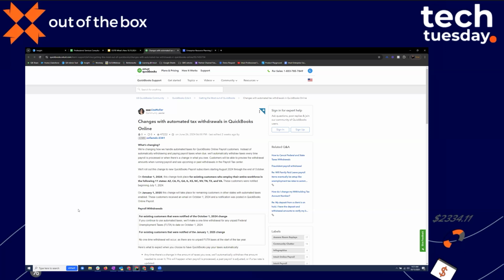Essentially what we've done is we've notified existing customers who employ their entire workforce in the following 11 states. So if you have multiple states, probably not affected yet. And if you were not notified, you are not affected yet. But before January, we're going to start changing the remaining customers in other states to have automated taxes enabled.